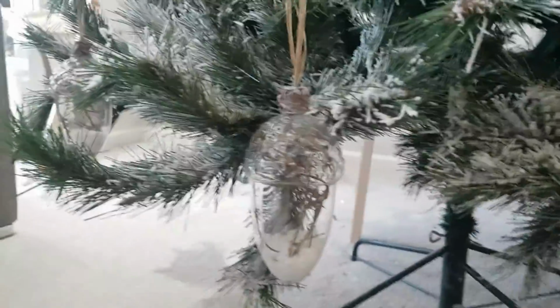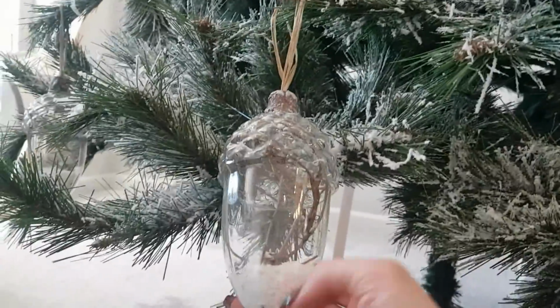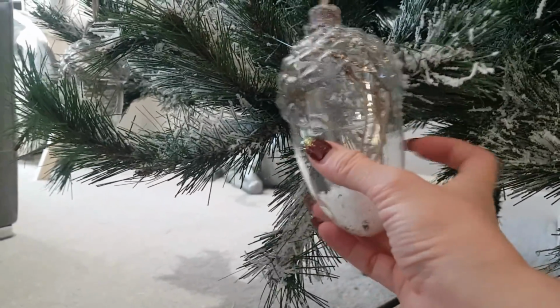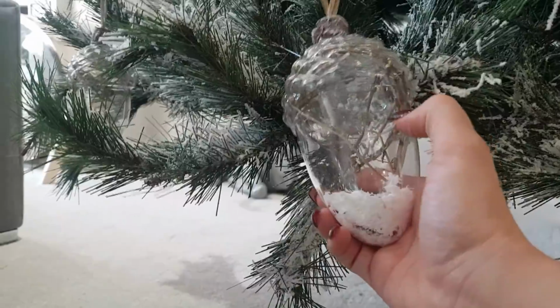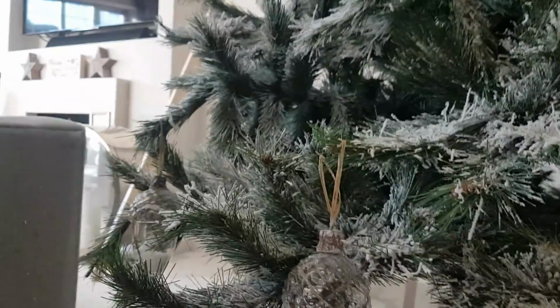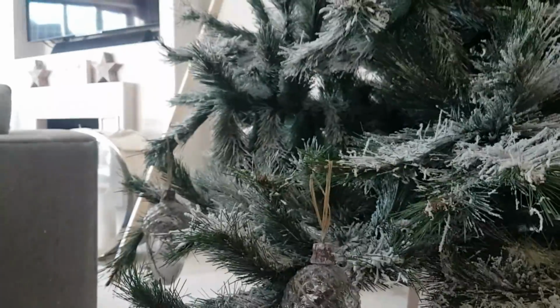You can see I've got these acorns, and they've got a little bit of snow in the bottom and twigs. They're actually, I think, no, they're not glass, they're plastic. And I've got, how many have I got of those? I actually bought 3, 6, 9, 12 of those to go round the tree.